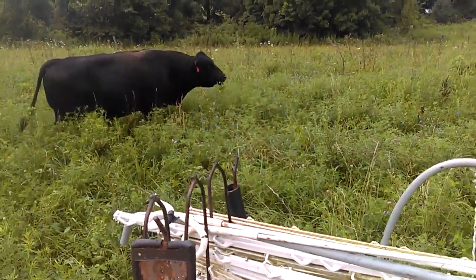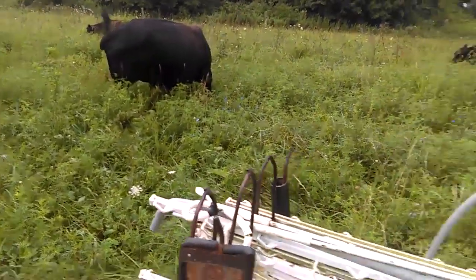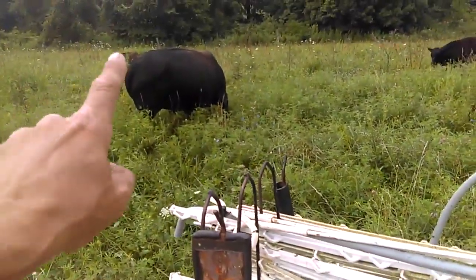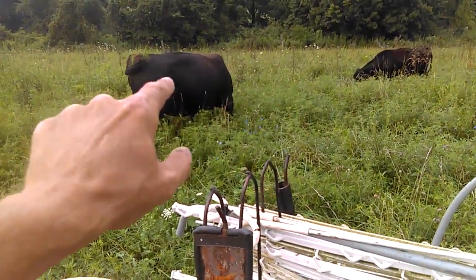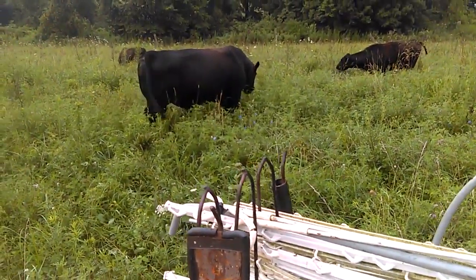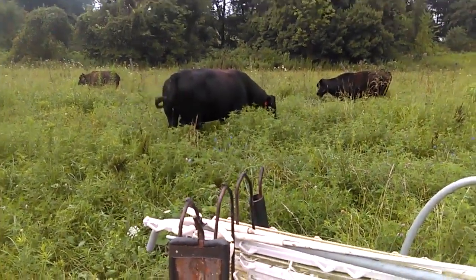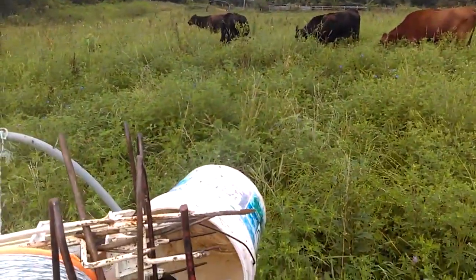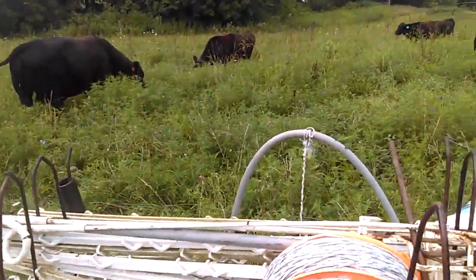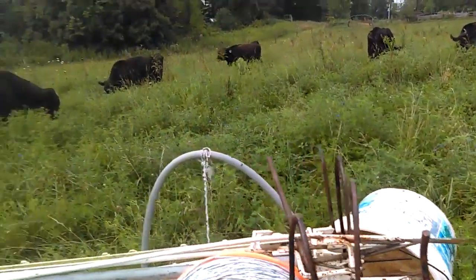So this is just an update, and I'm going to be showing a video here soon of the new bull. He'll be coming here soon, and it's going to be a son of Mr. Sammy, which is a Faro Genetics from the Faro Cattle Company. But the mother is lowline, so we're going to add some lowline genetics to our herd. Be interesting to see what the calves look like next year. Very intrigued to see that.